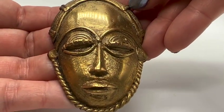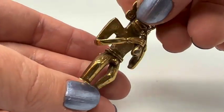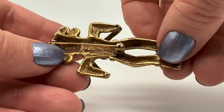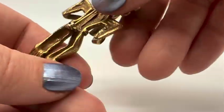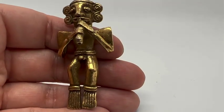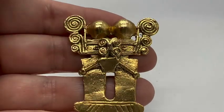That's a pretty cool thing. I love finding these little guys. These are usually signed MMA for the Metropolitan Museum of Art, which is in New York City, which I love, which I know very well. Or they are often marked Alva, A-L-V-A, Alva Studios. So that's what this one is. He's pretty handsome. I like his hair. So I have him. And I have this.